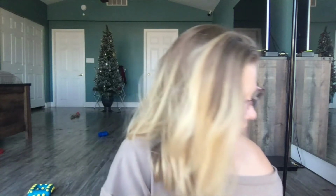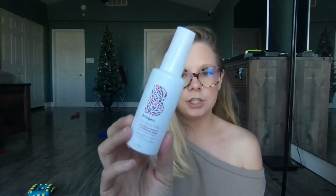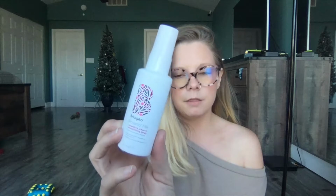All right, so the first thing I'm going to pull out, which I actually got before I canceled my BOXYCHARM last year. This is the Briogeo Rosarco Milk Reparative Leave-In Conditioning Spray. So here's what this looks like. I don't know if it's the same one or not. I'll have to check the one I have in there, but I do like these leave-in conditioning sprays, so that's nice.